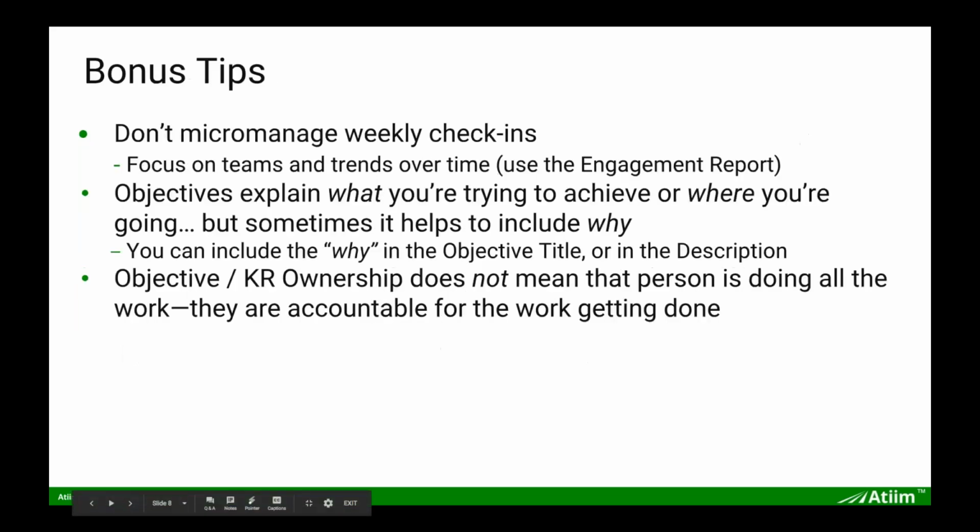All right, and then, like I said, it was a short presentation. So those were the four major challenges or pitfalls that I see come up again and again with our customers. And here are a couple of bonus tips for you as you're setting off on your Q2 objectives, your Q2 OKR planning.